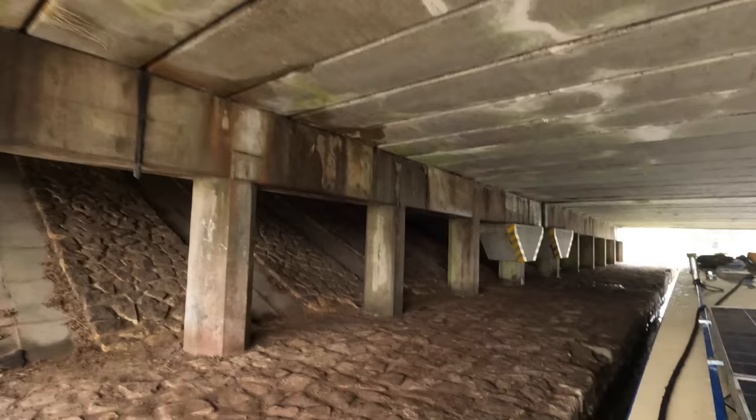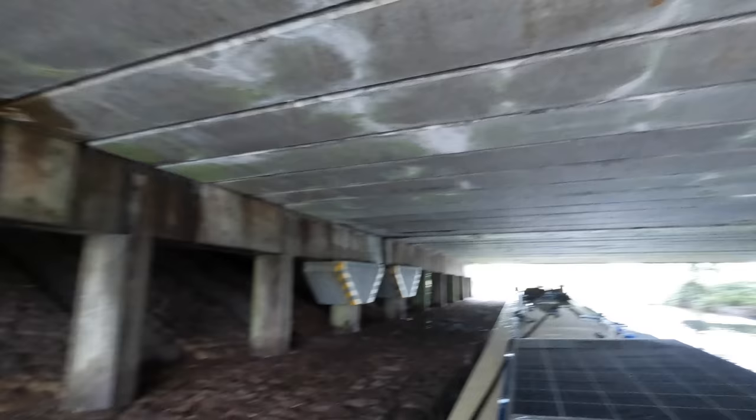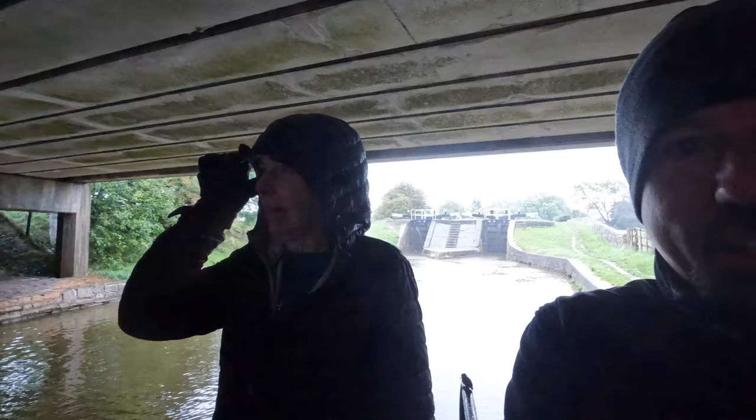Right, we are seriously tempted to try and moor here. I'm just going to wrap the rope around the motorway bridge supports and I don't want to go out there again. Just hiding in here for a second. Right, let's do it. Keep going.